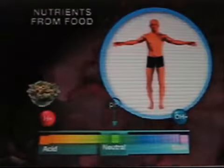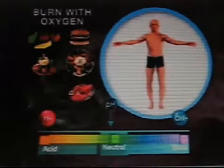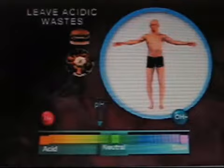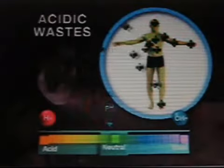The body will do everything it can to maintain that alkalinity by pulling electrons from the water we drink or the food we eat to maintain the delicate pH balance of the most important fluid of the body, and that's the blood. The body has to work very hard to maintain its pH level because we are constantly producing acid waste. Nutrients from our food are delivered to our cells, which they burn with oxygen to provide energy for us to live. Leaving byproducts are waste, which are most often acidic.